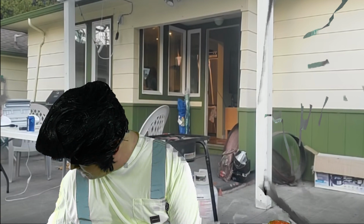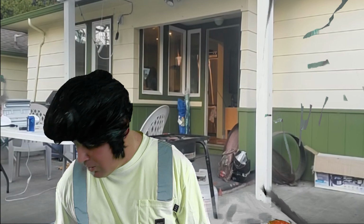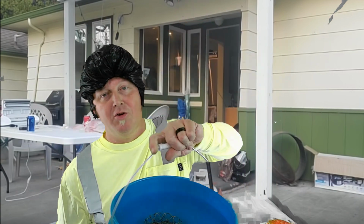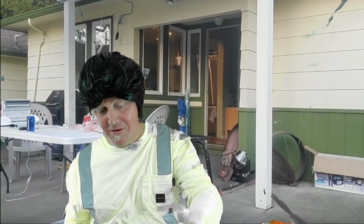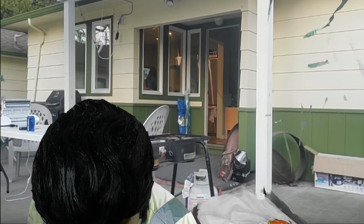If it was me, I would just use a bucket. I would lower a bucket down in the water and put crab cakes in there, because I think that's what the crabs like to eat, the crab cakes. And then you just raise up the bucket, and then you pull it out. Wait, oh, this is not the good bucket for that. This is my bucket. Oh, I forgot to line it again. So that's my bucket right there.